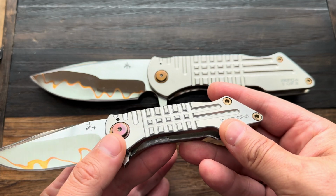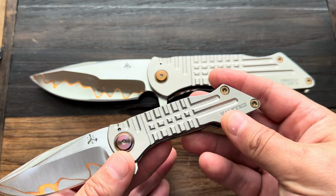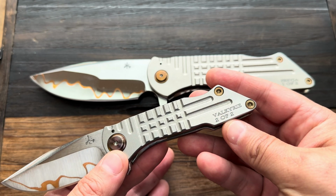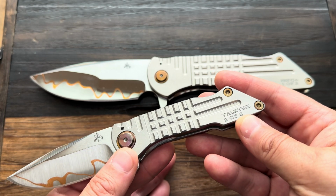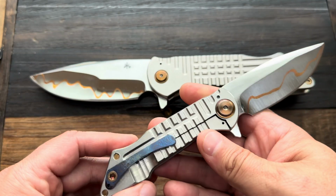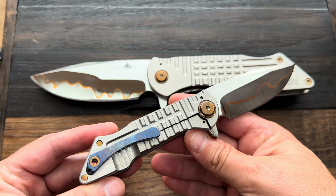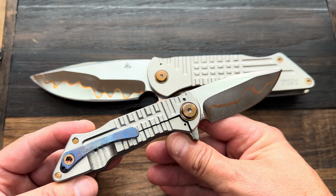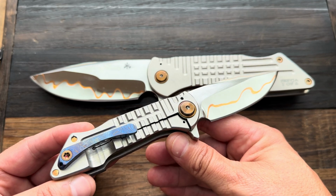Got cool flamed hardware here to match. It's almost like a violet bronze in the hardware. And you see here with the smaller Valkyrie, it's got the name of the knife, actually 2 of 2, it being a box set. On the reverse side, you see a similar cadence of features, but he did add a little pop of color with the Timascus pocket clips.